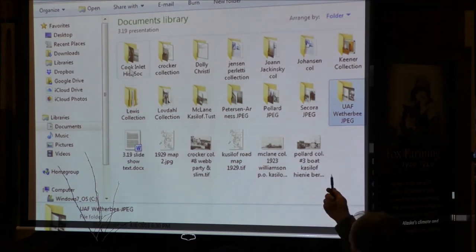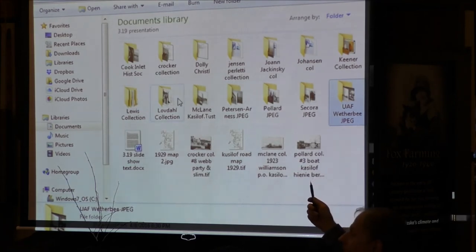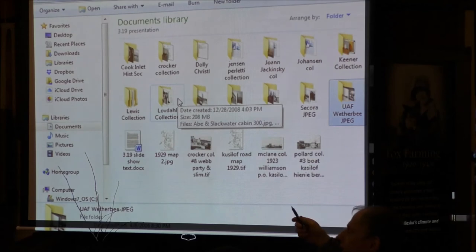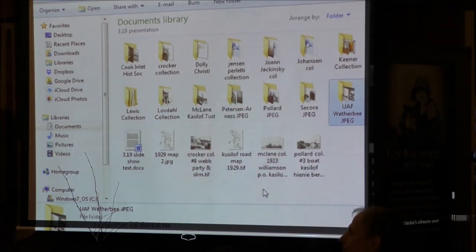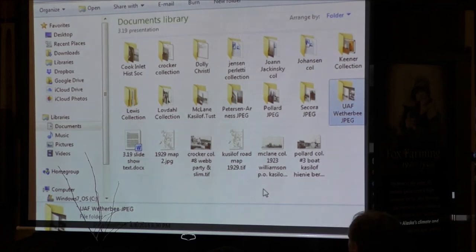If I look up old newspaper articles, I have to spell Kasilof in various different ways, and then I can pull up articles out of, say, 1900 or the late 1800s. Well, does anybody want to quit yet?